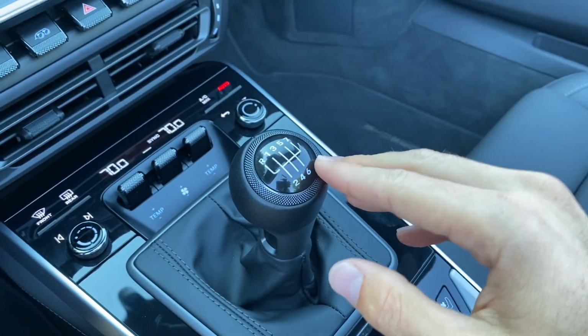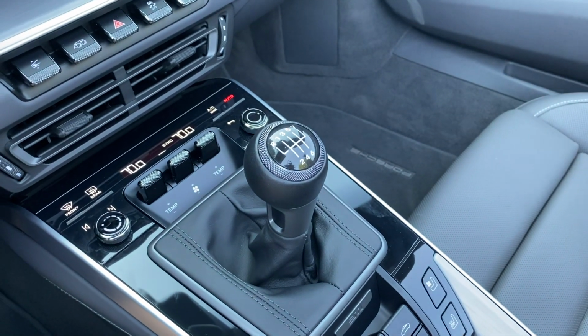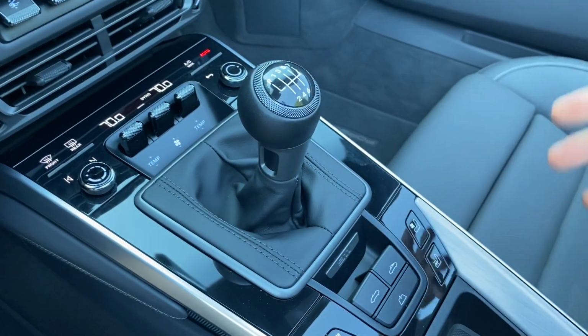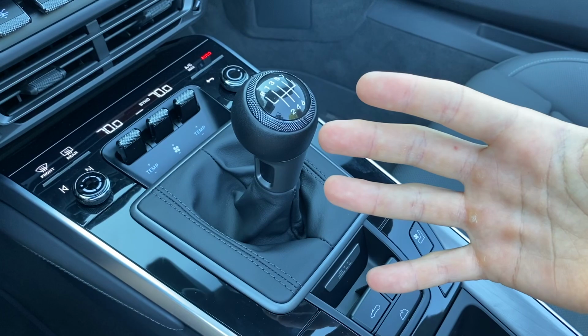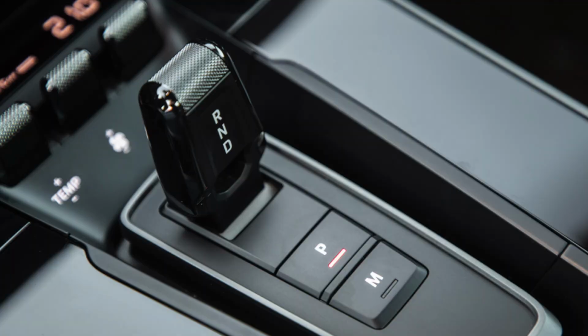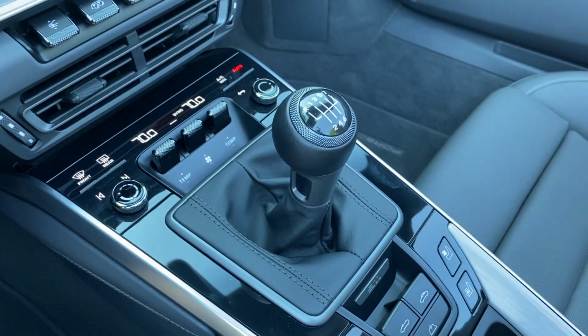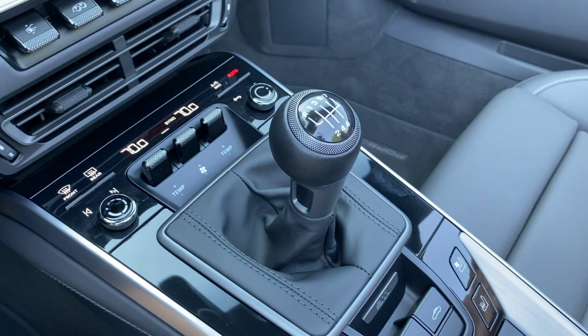And now getting to the best part. So the manual, beyond just being more engaging to drive, it just looks better in this interior, because if you don't have the manual, you have this tiny little nub that is supposed to be your gear selector on the PDK equipped cars. And I just don't think it looks good. It doesn't look like it goes with the rest of the car.